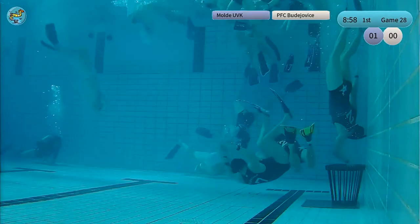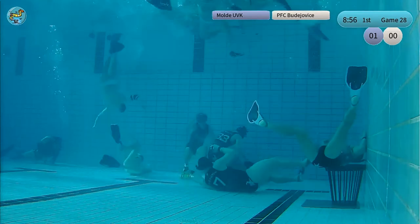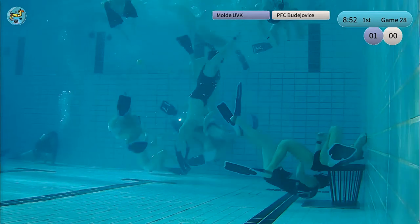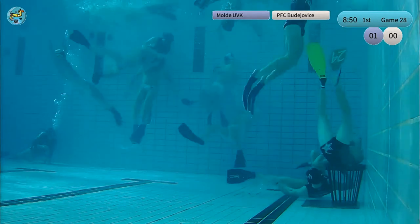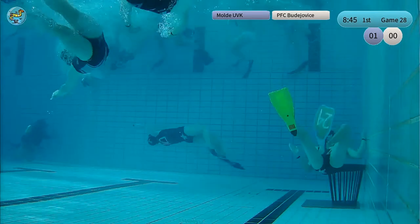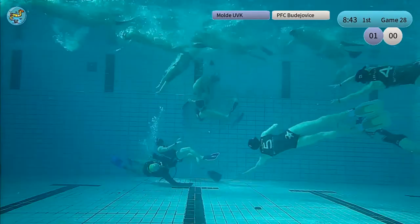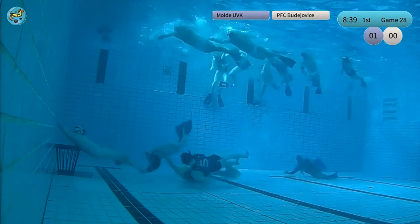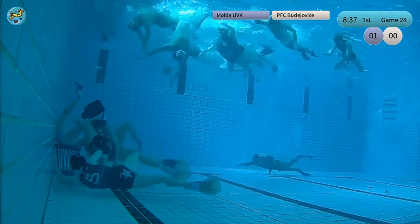It makes it super hard for the Czech team to come back from 1-0, to be 1-0 behind from the first minute. But they're having ball possession and passing around. They shouldn't be so much on the surface. They're an easy target. They need to move the ball, but in the bottom of the pool. It's like they were not really moving. They were too static. So now we have a counter-attack from Molde.